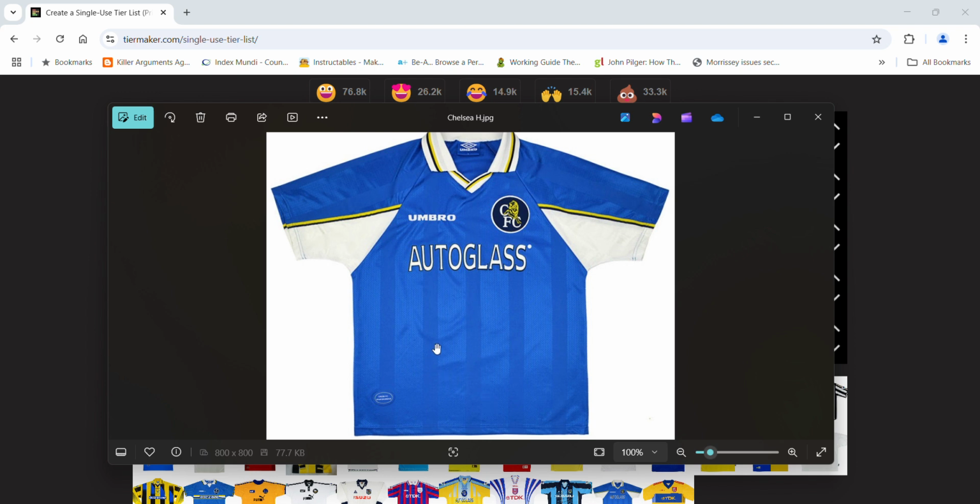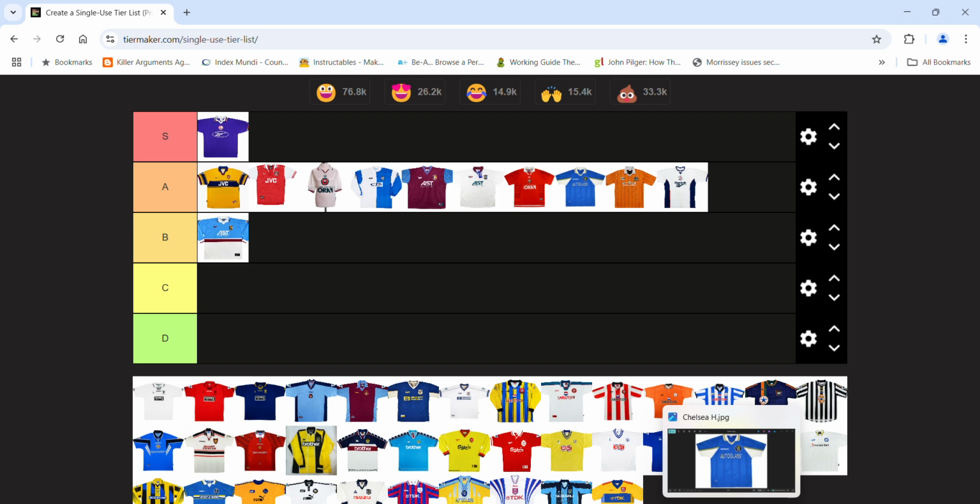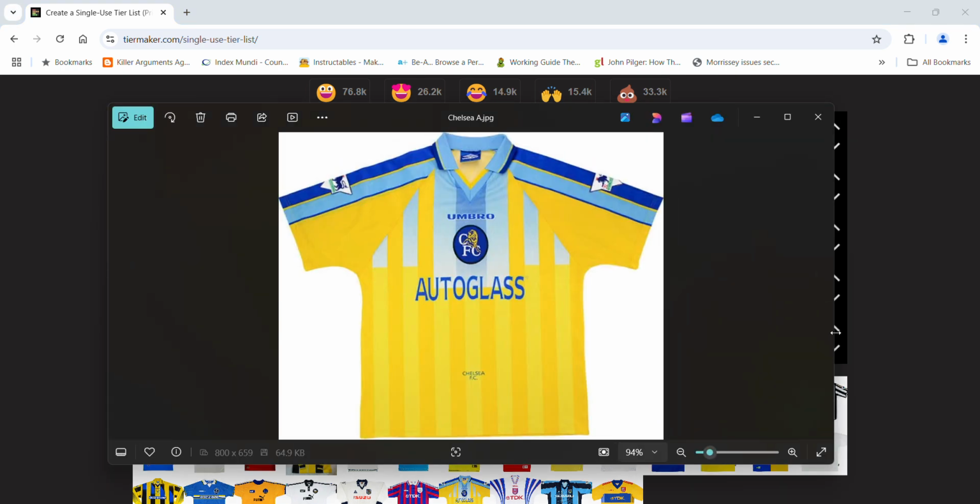I'm not sure about these stripes and the underarm panels or the random yellow. It looks a lot nicer on the collar than it does on the sleeves. It's got positives going for it, which is why I'm not going to drag it down to B tier, but it's not a favourite Chelsea kit of mine. But the nostalgia factor and a few positives, that's probably going to get just behind the Barnsley, but ahead of that Blackburn away.